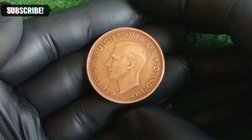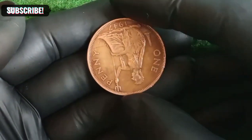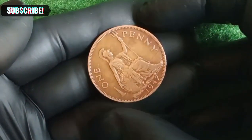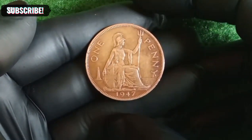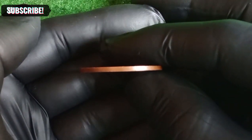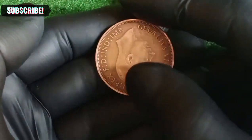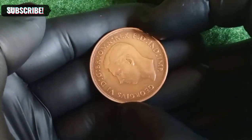Value and rarity today: the 1947 1 yen coin holds more historical than monetary value, as aluminum coins were mass-produced and intended for everyday use, in the tens of millions. Collector value is usually modest, a few dollars depending on condition, but mint condition coins or rare variants may fetch more interest. It is popular among collectors of occupation-era or World War II related numismatics.